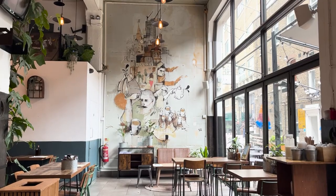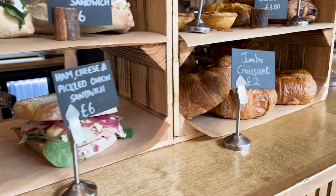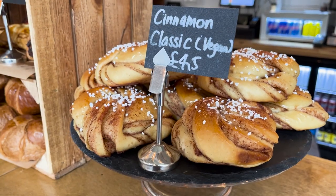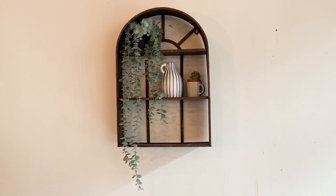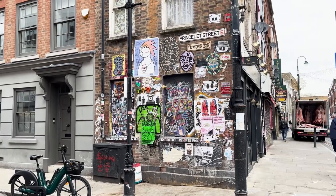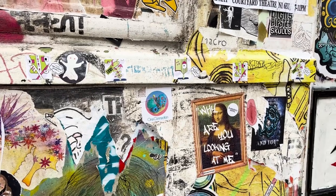This is my trip to Brick Lane, and I decided to stop off for a little coffee break. And I saw these cinnamon buns, and as a Swedish person, I of course had to have them. So as I sat and ate them and thought of Valhalla, I decided to go and explore Brick Lane.